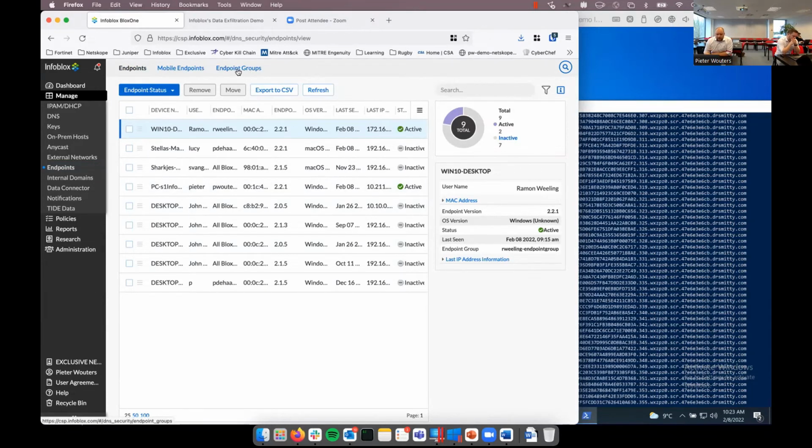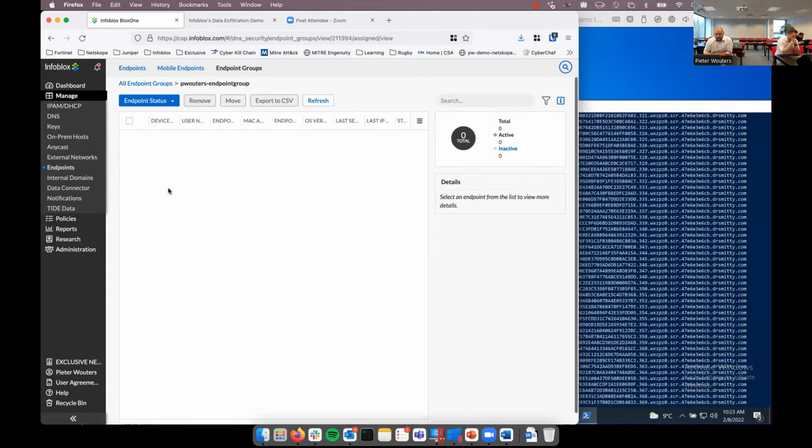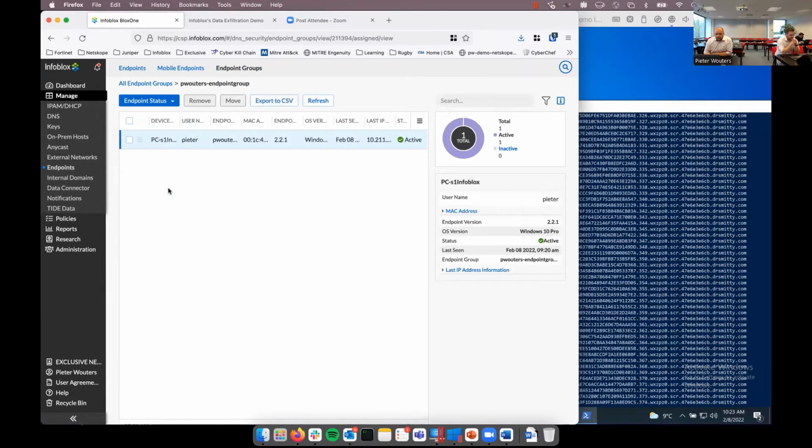What's very interesting is we can group those endpoints. So I created a group here, specifically for this demo, where I landed this endpoint. And based on this endpoint group, we can go and create policies. So you can very granularly, based on whatever group you want, configure security policies.